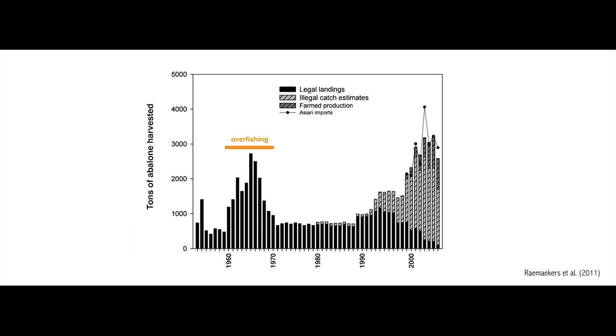There was a phase of overfishing, but then they brought in a total allowable catch, and it was limited to 48 divers. And so it was a very stable fishery for many years. They had a quota or total allowable catch of 650 tons. And then it was only in the mid-90s that a perfect storm happened.